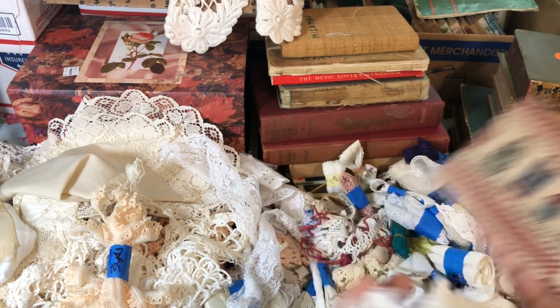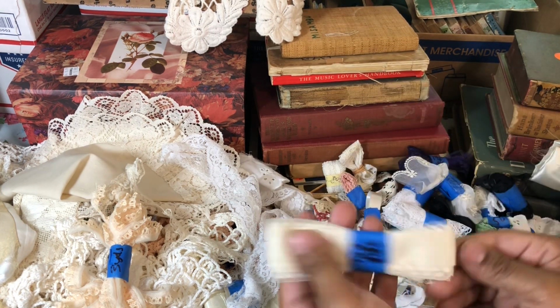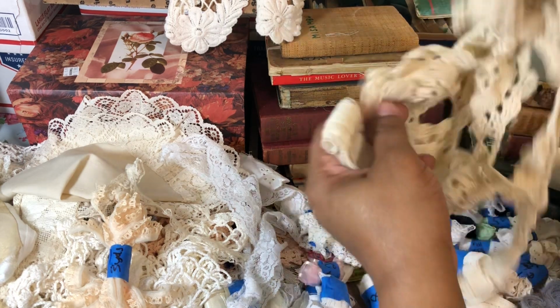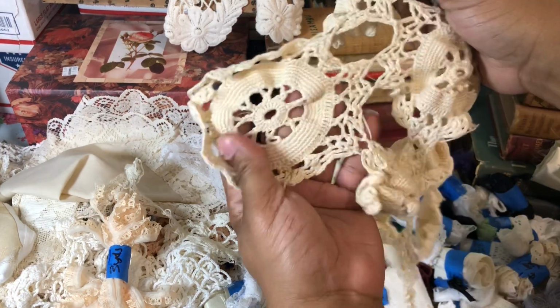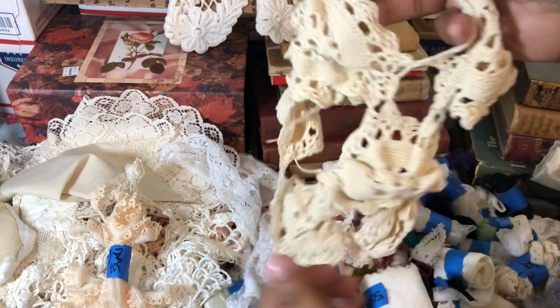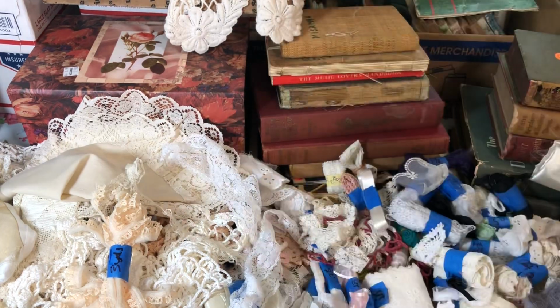Home, tweet home. That'll go good in a bird journal or nature journal, something like that, bird theme. Another one of these doilies that are torn, but look at them, and I've got quite a bit on there. Almost 10, look like 10. Lovely.